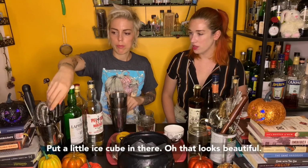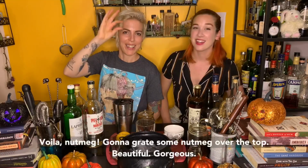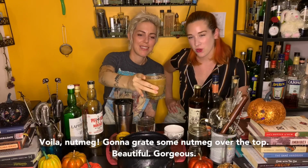Put a little ice cube in there. Oh, that looks beautiful. Voila, nutmeg. Gonna grate some nutmeg over the top. Beautiful, gorgeous.